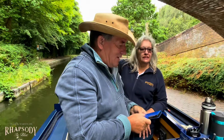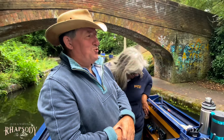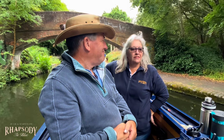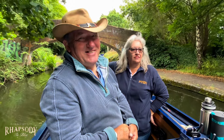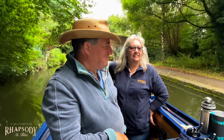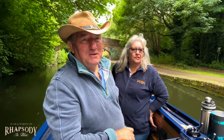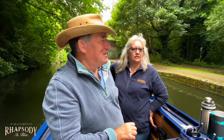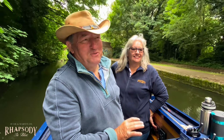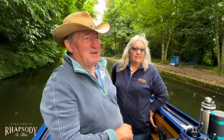I have to do the horn in a minute because I can't see around that bend. I'll wait till the joggers have gone past, so I don't frighten the life out of them. It's the only thing with our hooter, it's so loud. We come up to a bend and you see a couple of lovely old ladies walking along, just leisurely enjoying themselves. We put the hooter on and they nearly end up in the canal. Frighten the life out of them, don't we? I really hope there's no boat coming.